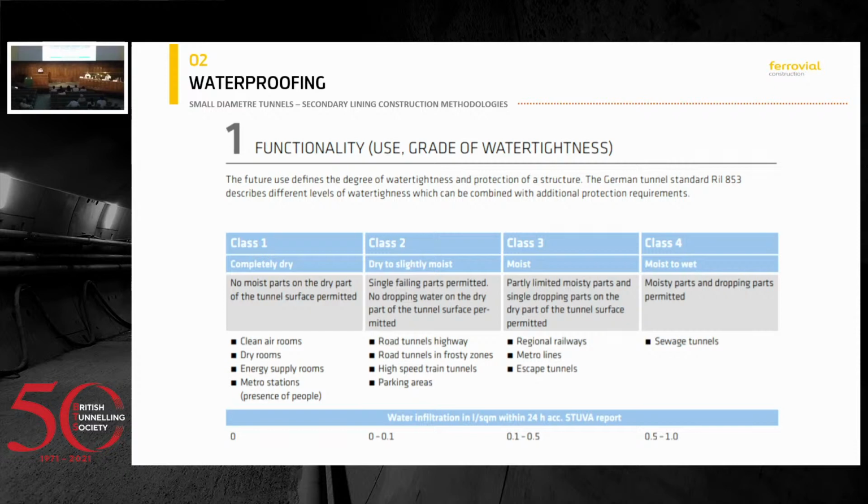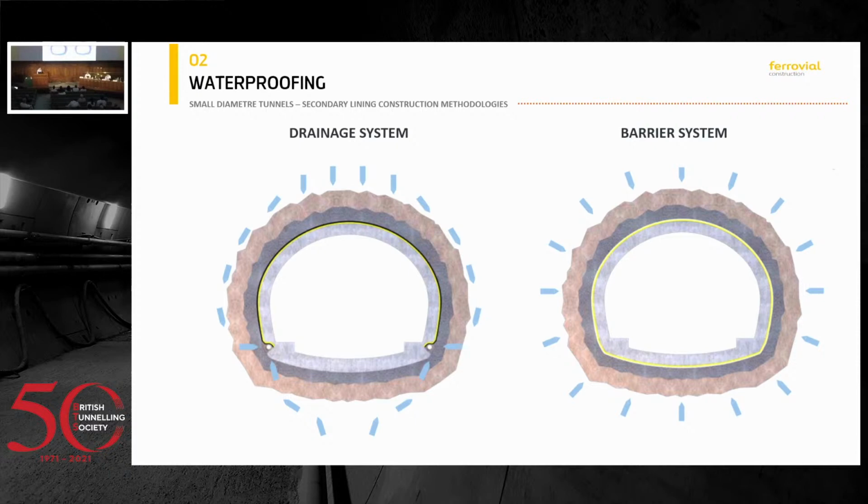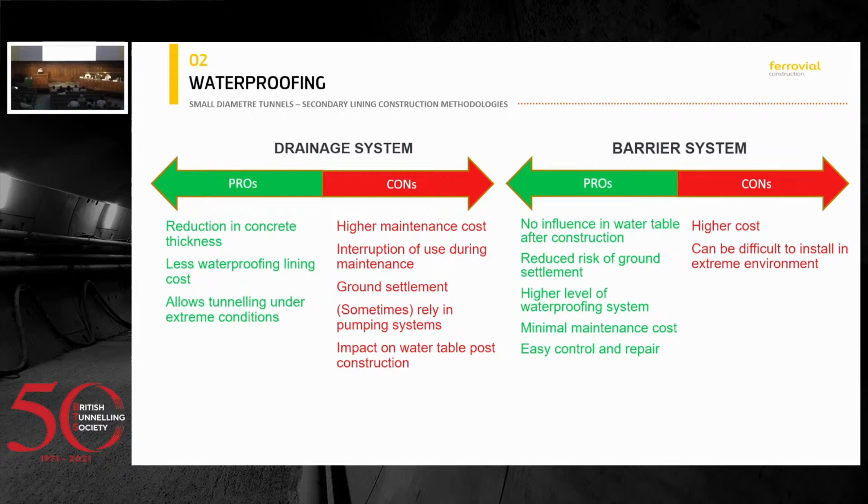So then you can say, what do we do? A drainage system or a barrier system? Obviously, there's pros and cons against one or the other. But the main one would be, this is Tideway. We are 60 meters below ground level, and the plan is to do surveys, inspections of these tunnels every 10 years. So it would make no sense to do a drainage system. Yeah, it's cheaper, but requires a lot of maintenance and requires eventually pumps to get that water out.